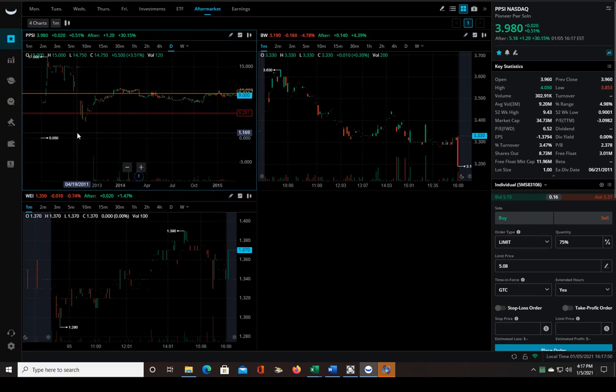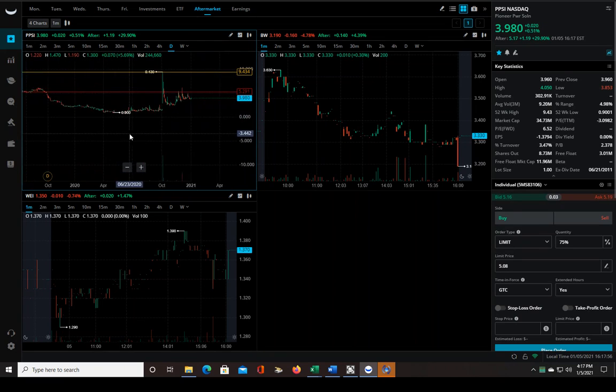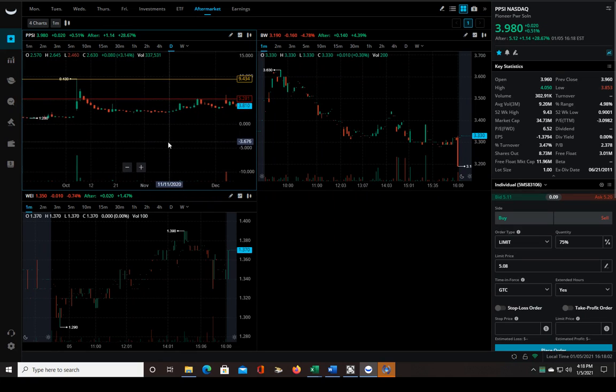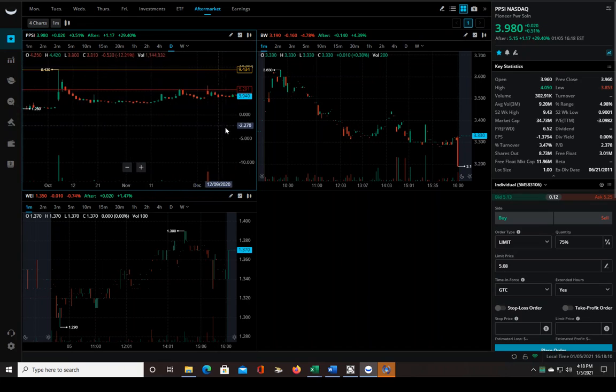I mean, this thing hasn't been much higher. Yeah, it's kind of surprising. But yeah, I can only assume it's bag holders from back here that bought this thing pretty high and are just trying to get out.